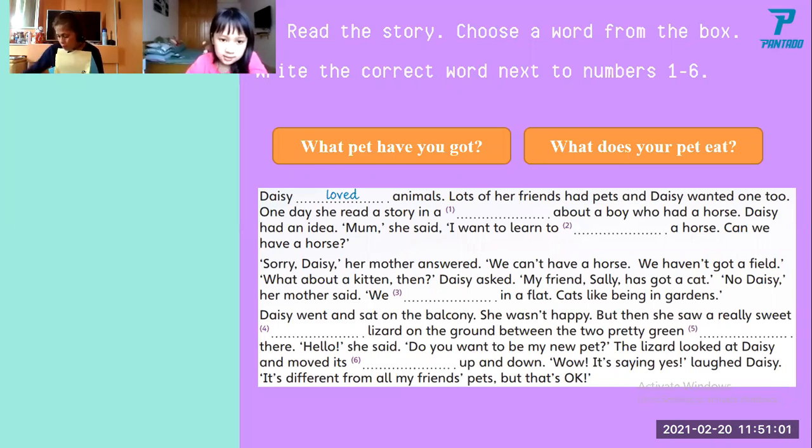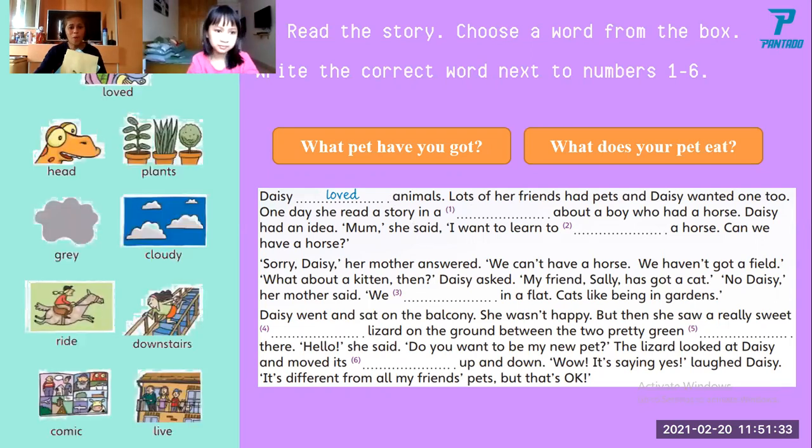Daisy loves animals. Lots of her friends have pets, and Daisy has one tail, one tooth. Daisy read a story in a library. We have here, look at this.